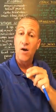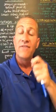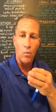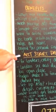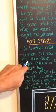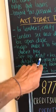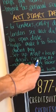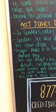So what happens now is credit bureaus, when they see a change of ownership on a credit report, they immediately assume that there's a possibility that you're buying a shelf corporation or that you bought one. So when this happens, in a lot of cases, lenders change from the entity start date to the business bank account start date to look at when your actual business was opened. So this is one of many reasons you need to set up this bank account right away, and you need to make sure that you keep all the details congruent on this account as they are everywhere else to prevent fraud. So let me explain to you what I mean by that.